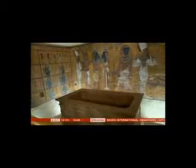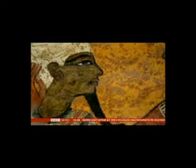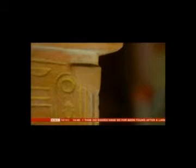I finally get a sneak preview before the replica opens. It's definitely lighter. It smells newer, but the paintwork is spot on. It's pretty impressive to me, but will the public buy into it? I asked an Egyptologist who lives locally to give me a more informed perspective.